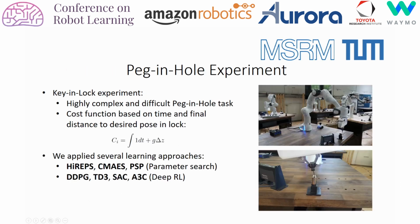In the following, we show our pack-and-hold experiment setup. In our experiment, we try to learn how to insert a key into a lock. We chose this task due to its difficulty and high complexity. The skill we're trying to optimize features 23 parameters. Our goal was to compare our structured learning approach to standard deep reinforcement learners.